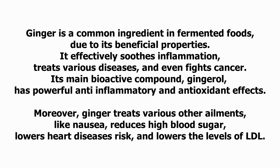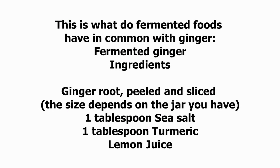Ginger is a common ingredient in fermented foods due to its beneficial properties. It effectively soothes inflammation, treats various diseases, and even fights cancer. Its main bioactive compound, gingerol, has powerful anti-inflammatory and antioxidant effects. Moreover, ginger treats various other ailments, like nausea, reduces high blood sugar, lowers heart disease risk, and lowers the levels of LDL. This is what fermented foods have in common with ginger.